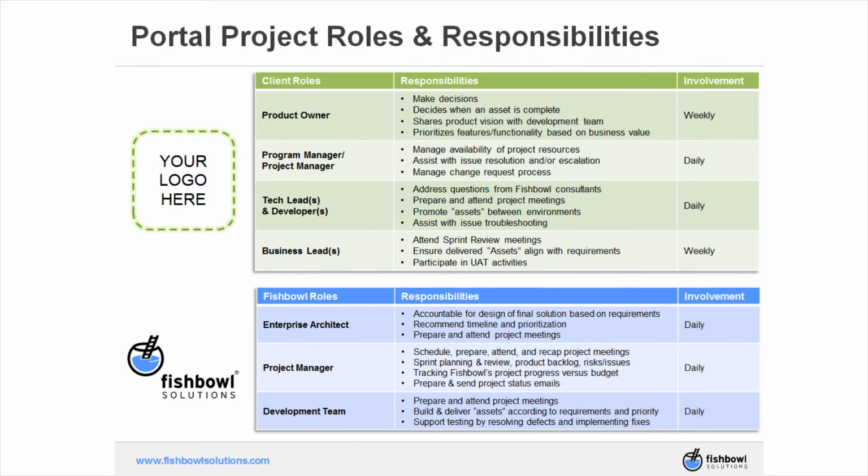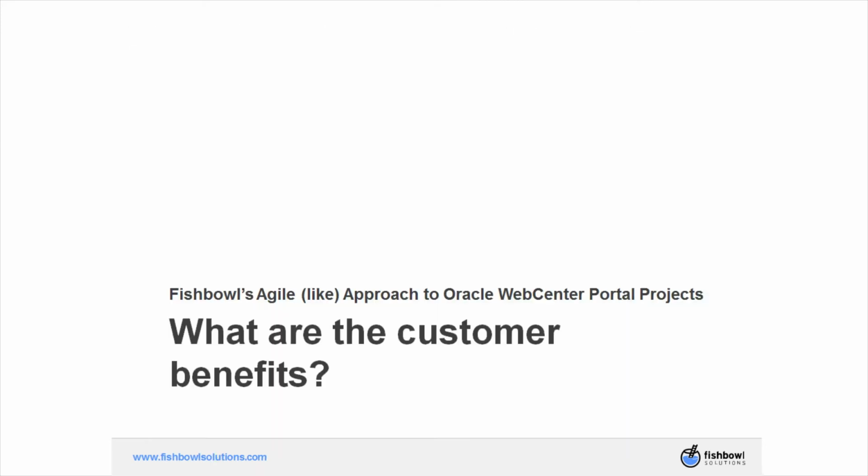And finally, there's the development team on the Fishbowl side. These are the folks that are owning the actual build activities. They're reporting their progress in a daily scrum. They're getting clarification and sharing best practices throughout the way, and really playing a key role in being the engine behind this particular process. So what are the customer benefits of applying Agile to a portal project?